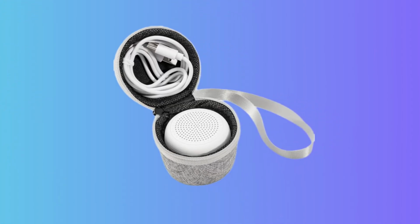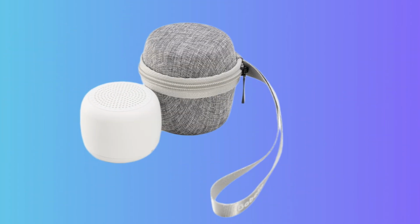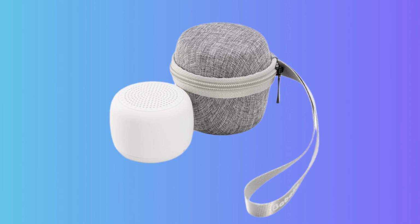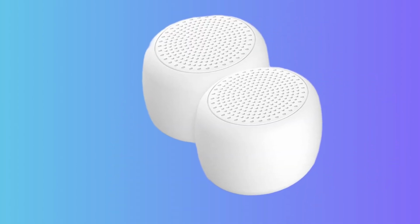Number 7, Bilio Mini Sound Machine. After a long day of travel, sometimes all you want is a good night's sleep. But what if your hotel room is noisy or filled with unfamiliar sounds? Enter the Bilio Mini Sound Machine.